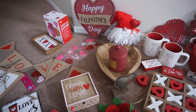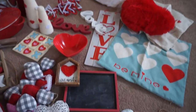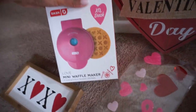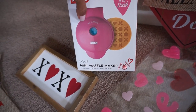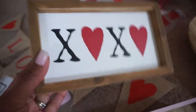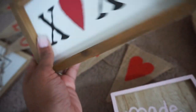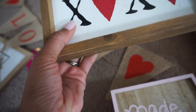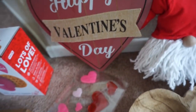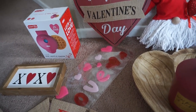So guys, I have everything laid out that I may use. This is from Target. This actually goes in the kitchen. It's one of those little mini waffle makers. I have this sign. I got it last year from Hobby Lobby, but I know that they still have it. $5.99. I'm pretty sure I got it for 50% off. I think I got it last year or the year before, but they have it every year. And then this little sign is from the dollar store. I think I'm going to put that out on the front porch area.